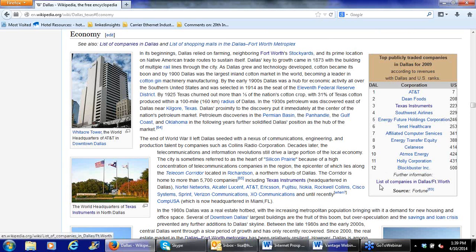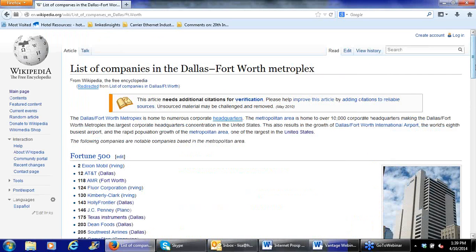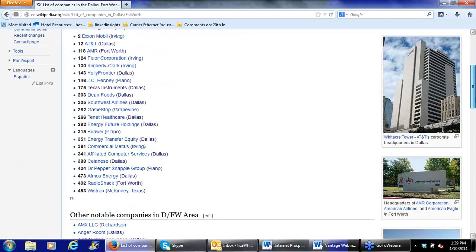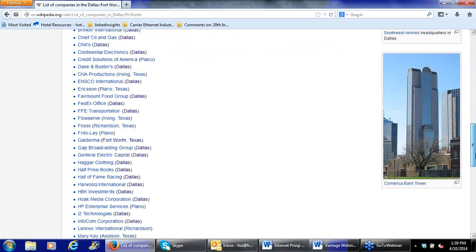Right down here, a list of companies in Dallas-Fort Worth. So I can click on this and get a full list. Here's the Fortune 500 companies and how they're ranked. It can give me other notable companies that are in the Dallas-Fort Worth area. Each one of these are potential.